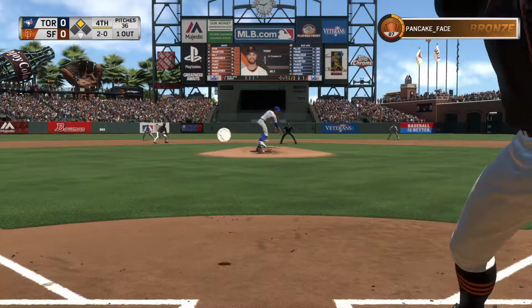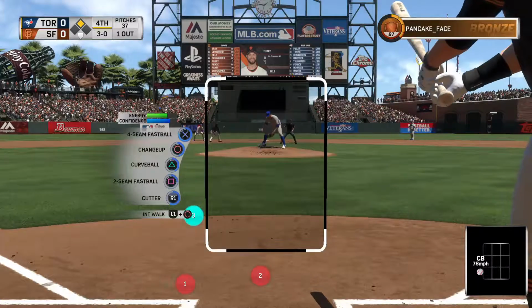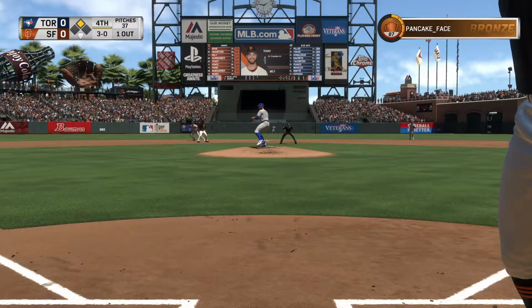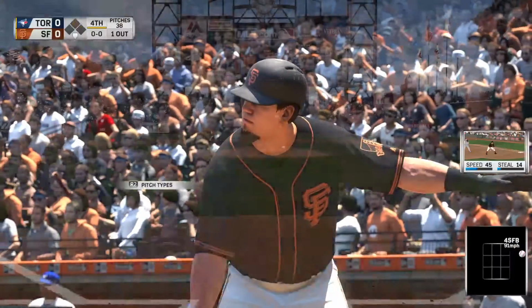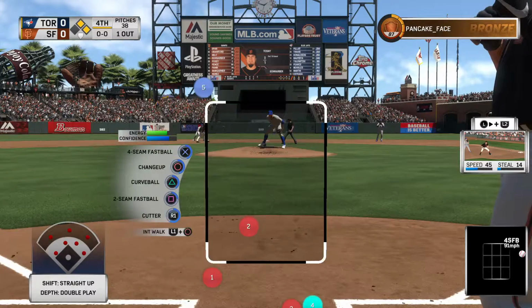Getting a few steps off second there. Now the pitch. 3-0 now. Good lead off second there. Now the pitch. And that misses, ball 4. So with 1 out, that'll at least set up the double play possibility here that could get them out of the inning. Kyle Schwarber.